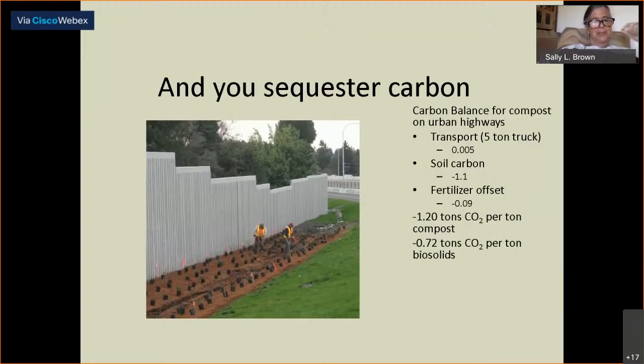There was discussion earlier this morning about carbon sequestration, and this is a different paper. Happy to send a reprint on this as well. We measured changes in soil carbon after this compost was put down on the highways. And we just recently had a paper that included that data to do a full carbon accounting on compost use in urban areas. And let's say you get that compost delivered in a 5-ton truck. It has a certain amount of carbon emissions associated with driving that truck.